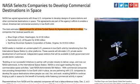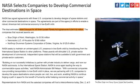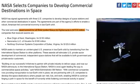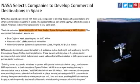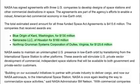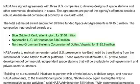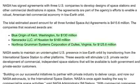On December 2, just 2 days after the release of the report, NASA awarded $415 million in agreements to 3 companies to further develop private station plans. The 3 companies, which received the awards under the agency's Commercial Low Earth Orbit Destinations program, are NanoRacks, Blue Origin and Northrop Grumman.